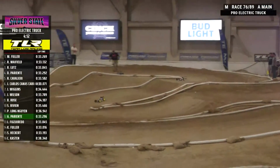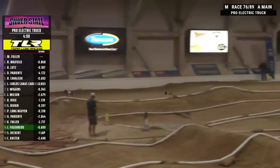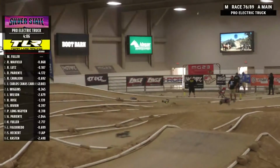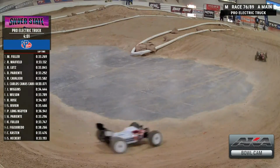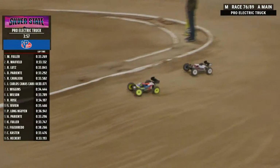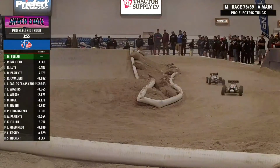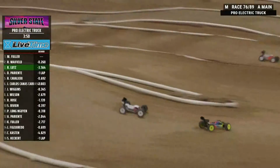Oh, Lutz on his lid. Lutz on top of the tabletop there, but Daniel nowhere in sight to capitalize on that. So now it's going to be Mason Fuller and Ryan Mayfield. Ryan Mayfield, one driver I would not want behind me. Here they come through the whoop-de-whoops. Mayfield checking up on Mason Fuller on that front side straight. Here they come onto the double in front of the driver's stand.